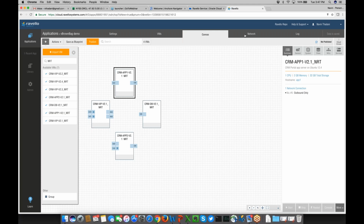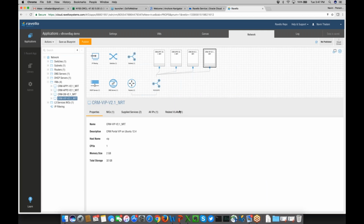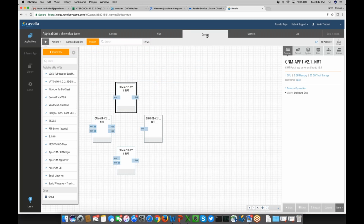But before I do that, I'll click on the network tab and show you that we've automatically compiled a private encapsulated network for this application. In this particular case, it's a really simple example, so it's a flat network. We've stuck everything in the one subnet here, as you see, and the web server, app servers, and the database servers are all there. But I can always go in and click on any one of them and edit the network properties and change the design if I want to. But let's assume I'm fine with it for right now.